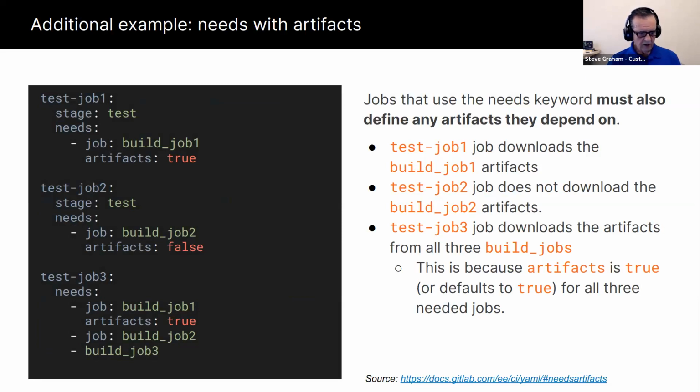Test job 2 does not download the build job 2 artifacts. You can see that it's dependent upon the build job 2, but it doesn't need the artifacts at all. So it's going to run completely independently, and this will just save us a little bit of time for downloading the artifacts onto that next test job 2. And then test job 3 downloads the artifacts from all 3 build jobs.